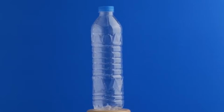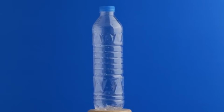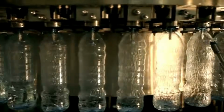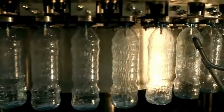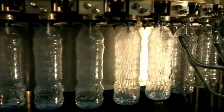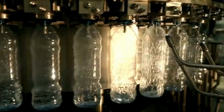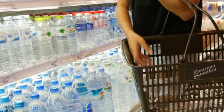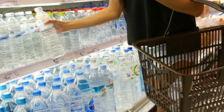The longer the water sits in the bottle, the more particles accumulate. The warmer the storage temperature, the faster the leaching. A bottle that sat in a hot warehouse for weeks before reaching a store shelf has been leaching plastic into the water the entire time. You are paying $4 for water that has been contaminated by its own container.